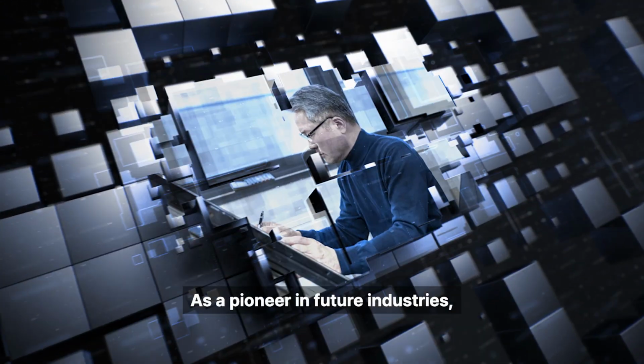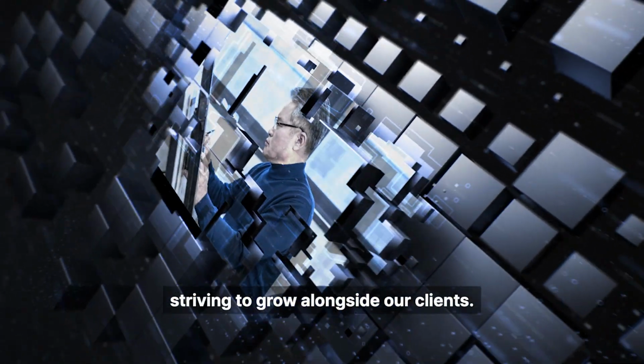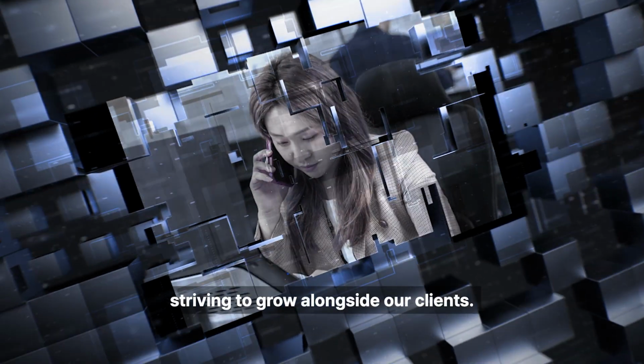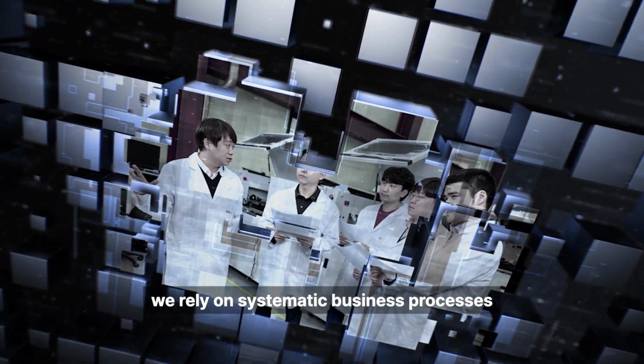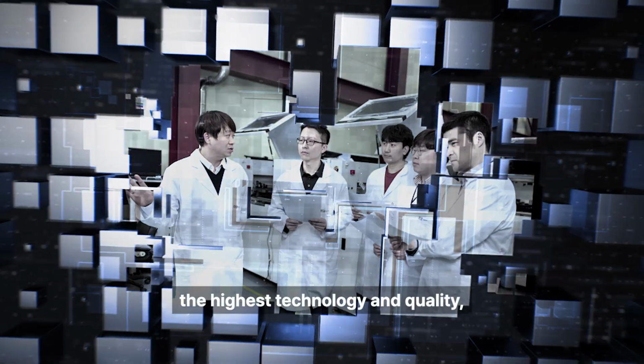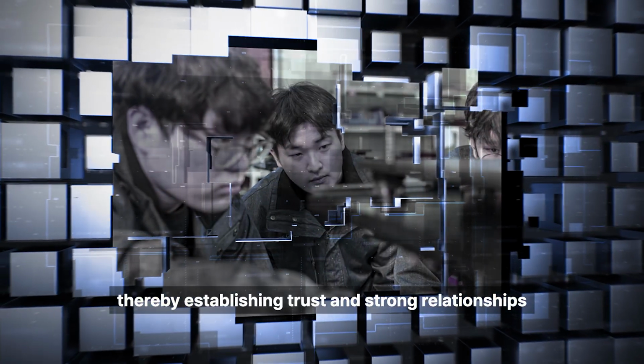As a pioneer in future industries, ESE is committed to integrity and principles, striving to grow alongside our clients. In pursuit of this management philosophy, we rely on systematic business processes to deliver screen printers of the highest technology and quality, thereby establishing trust and strong relationships with our customers.